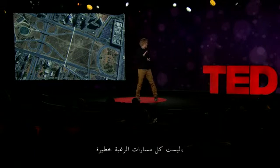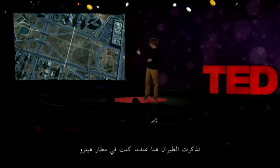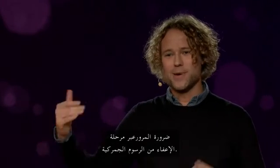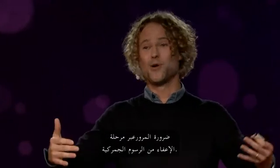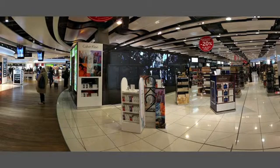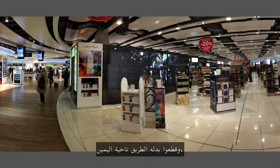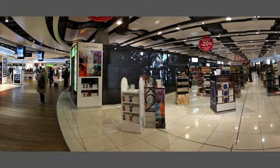Not all these desire paths are dangerous. I was reminded flying here when I was in Heathrow, and many of us get frustrated when we're confronted with the obligatory walk through duty-free. It was amazing to me how many people refuse to take the long meandering path to the left and just cut through to the right, cut through the desire path.